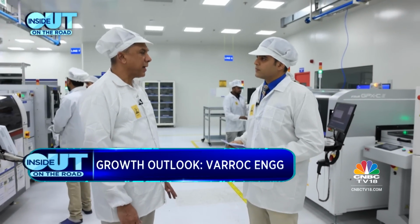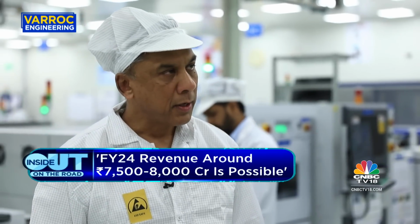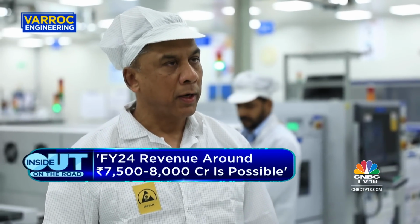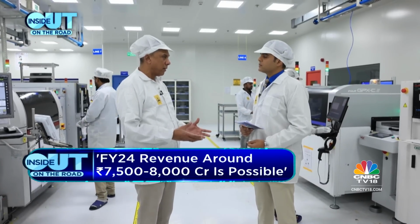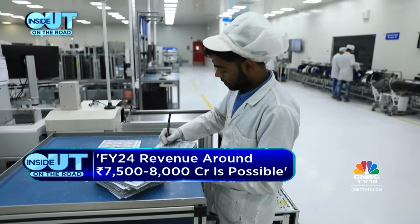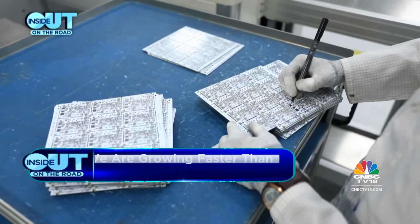All I can say is I can't give some forward-looking numbers. But definitely, the way we are positioned today, we are growing much faster than the market. And this is also helping operating leverage. So therefore, profitability will improve. Of course, a main metric is our return on capital employed, which last year was around 18. Our target is at least to reach about 25.